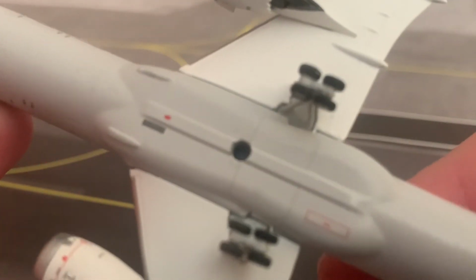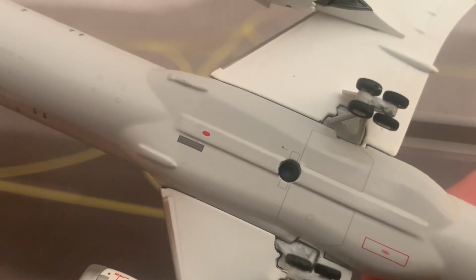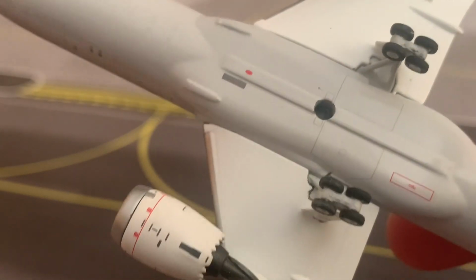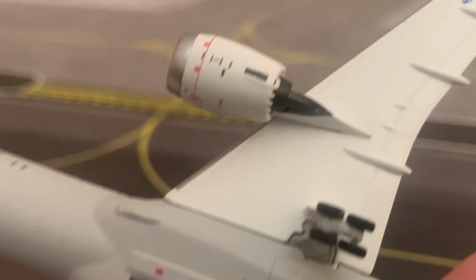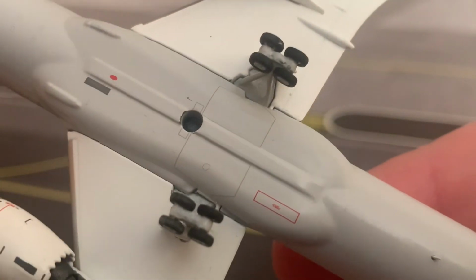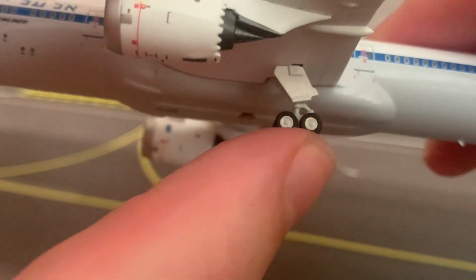Moving down the aircraft, we have some nice detail on the bottom of the aircraft. We have the anti-collision beacon in the middle of the shot. Do understand that there is no beacon on top of the aircraft. Here we have some nice detail on the underside of the engines, and the stand hole in the middle, and some in the landing gear itself. These landing gear, just to let you know, do roll but do not tilt.